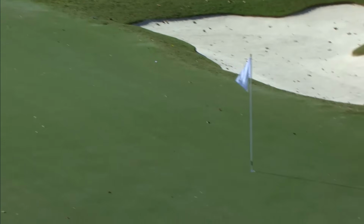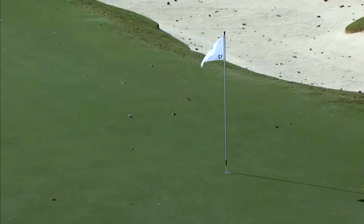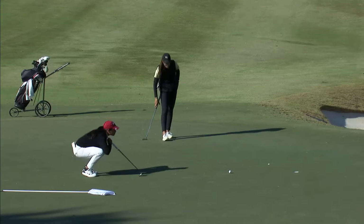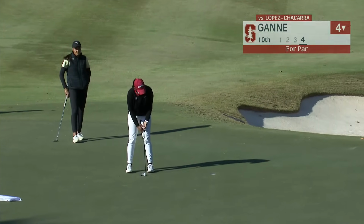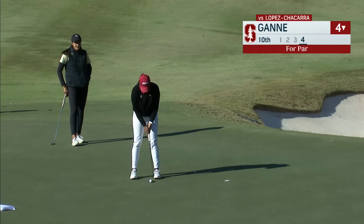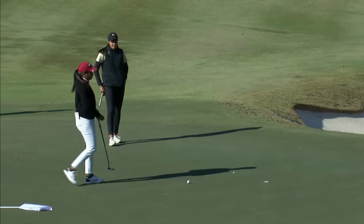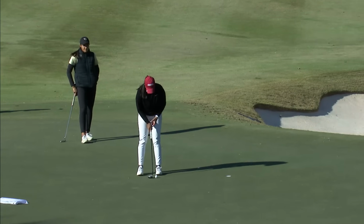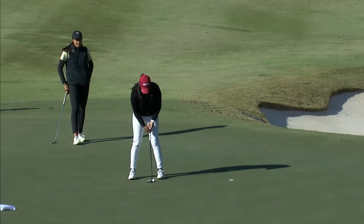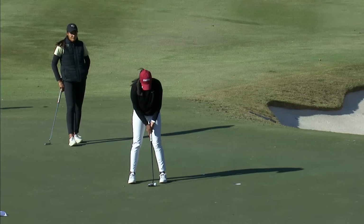Only 4 paces off the left edge. What a shot. Arlena Lopez Chikara and Mega Gane. And Gane had a lot of putts of a very similar length in her match against Zoe Slaughter yesterday to even find a way to get Stanford into this championship showdown. She was 2 down, 2 to go. You're thinking, all right, the Aggies are going to win this. Mega had other thoughts.